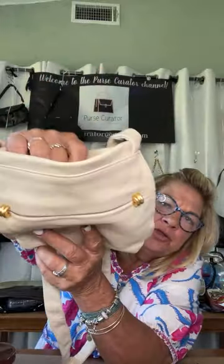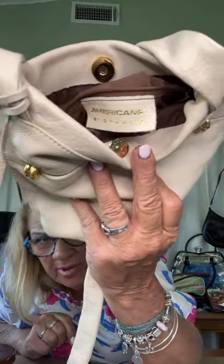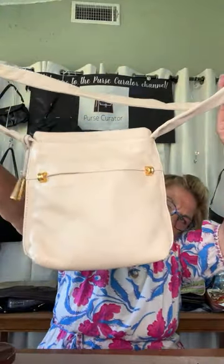It has a snap closure. A very clean brown interior. Here's your branding. This is 80s, I think. Same label as the one from Thursday night, the big one. This is little. And I'll get the measurement for you. Nine inches wide, 9 inches in height, and a 2-inch depth. 9 by 9 by 2. Just a really nice bag by Sharif Americana.